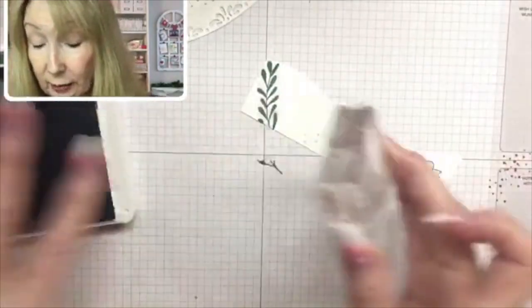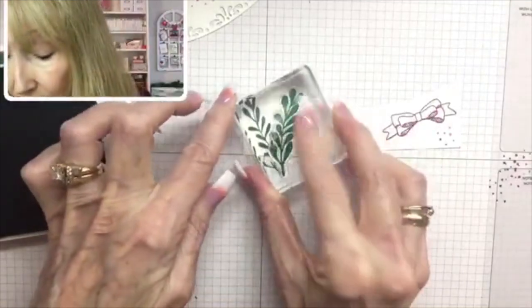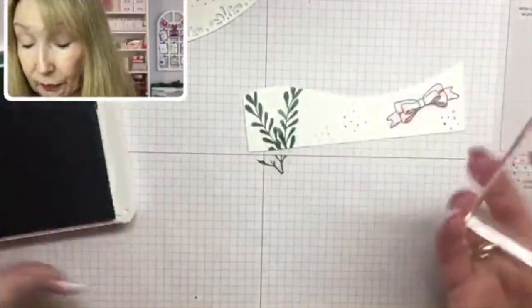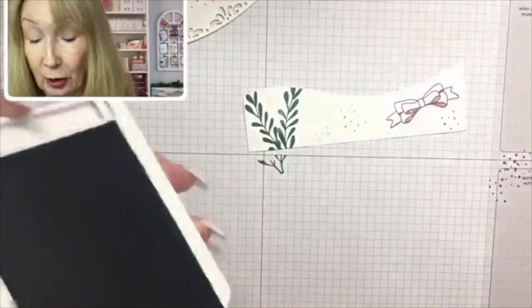And let's try another one. We'll just move it up kind of next to that. Right about there. Okay, good branches. And now we're ready to assemble our card.